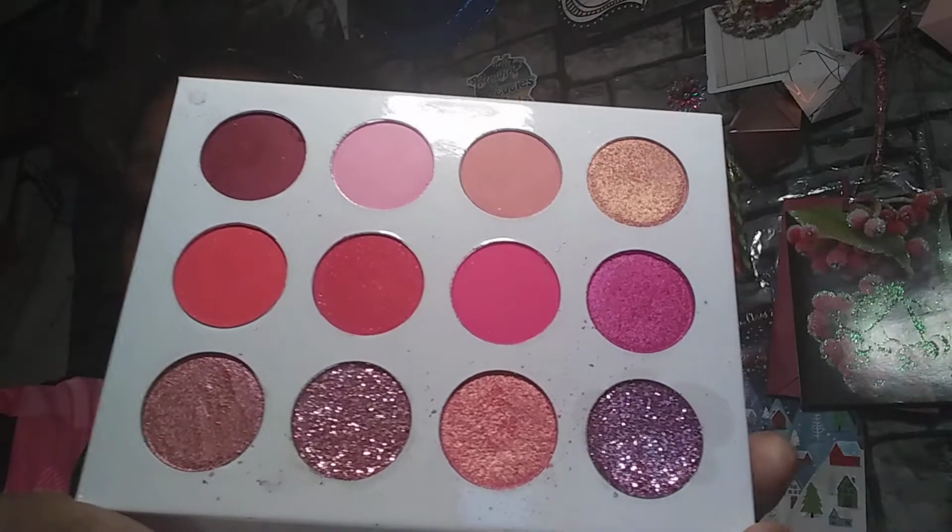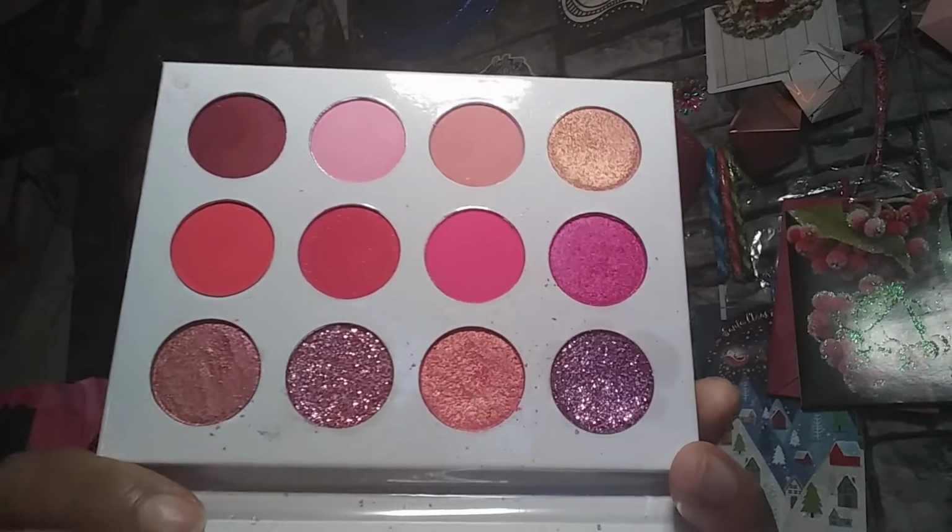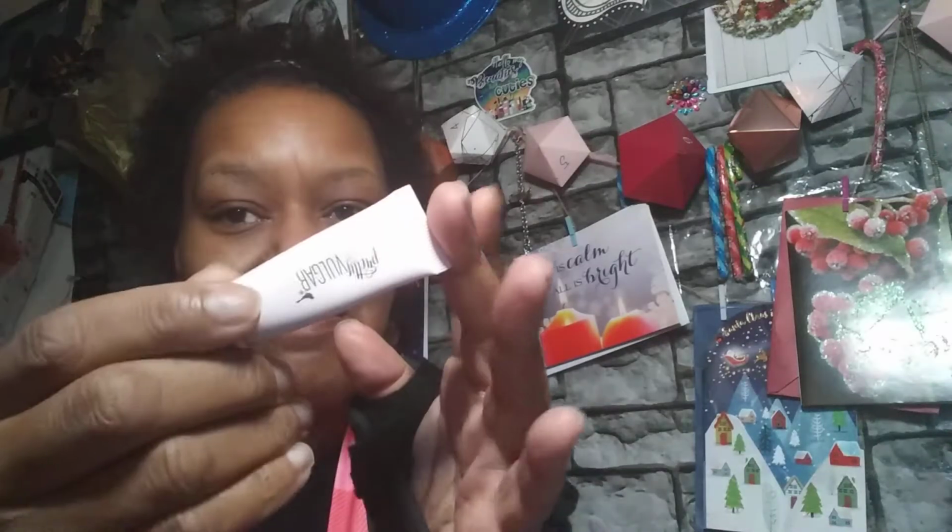I have done a look with it before. I'm not gonna lie, she is a gorgeous beast, but I have not touched the middle row, so I figured we'll touch the middle row today. And I picked out a whole bunch of little pink things, and I was just like, girl, you are a hot mess, pretty in pink today. So I got my pretty pink, pretty vulgar eye primer, and I figured I'll use that.